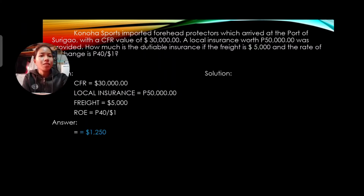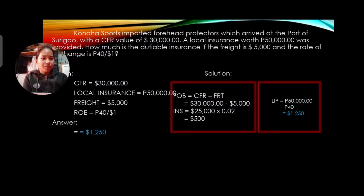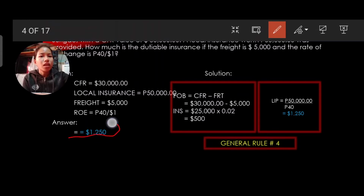So, here is the solution. If OV equals CFR minus FRT, we substitute: CFR equals $30,000 minus $5,000, which is the freight, so equals $25,000, times 0.02 equals $500. That is the insurance based on OV. Then LIP equals 50,000 pesos divided by 40 pesos, so our answer is 1,250. So we use general rule number 4. Therefore, our answer is $1,250.